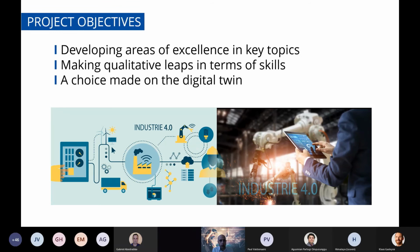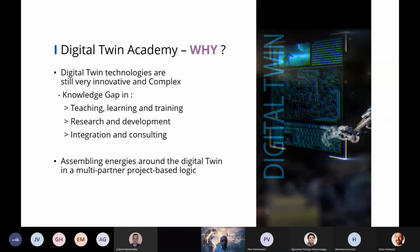So what were the project objectives? We want to develop areas of excellence in key topics here in Euregio. We want to make qualitative leaps in terms of skills, because without the people, without the knowledge, as has already been said today, it's very difficult to be the leader in processes like the digital twin. And we made a choice on the digital twin. Why? Because these technologies are still very innovative and complex, and we observe a knowledge gap in teaching, learning, and training, research and development, and also integration and consulting in industries.